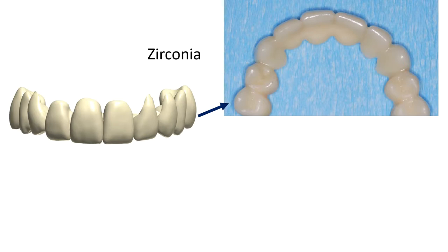Because in conjunction with my laboratory, I have a partnership with them, okay? I can get this made at relatively low cost, a lot less than I would normally pay for that previous cast metal reinforced provisional restoration. So they take the design and they manufacture it out of zirconia.